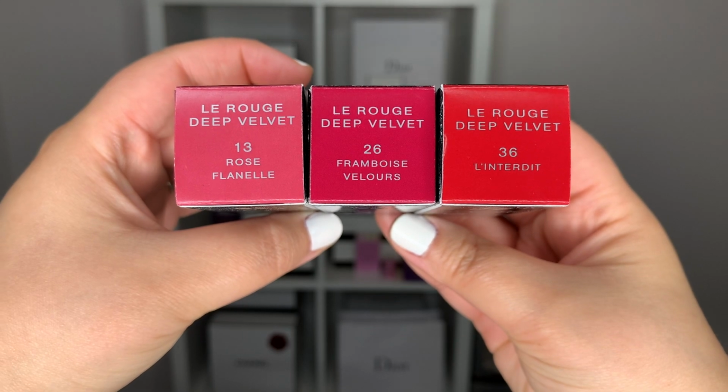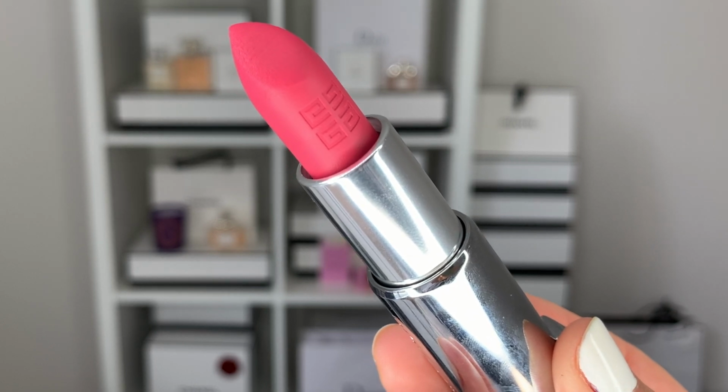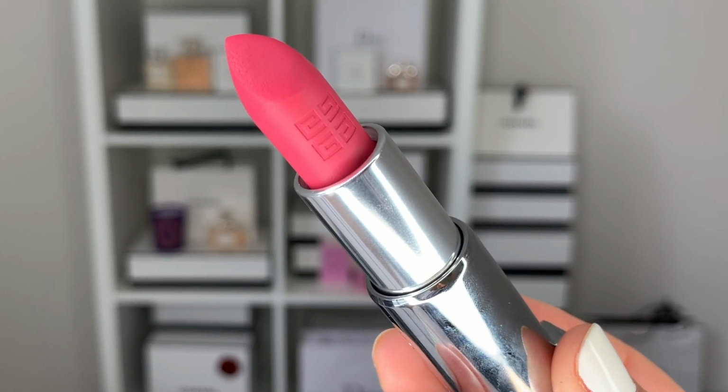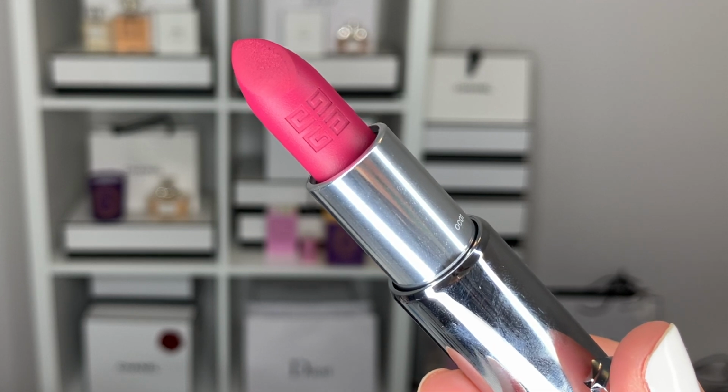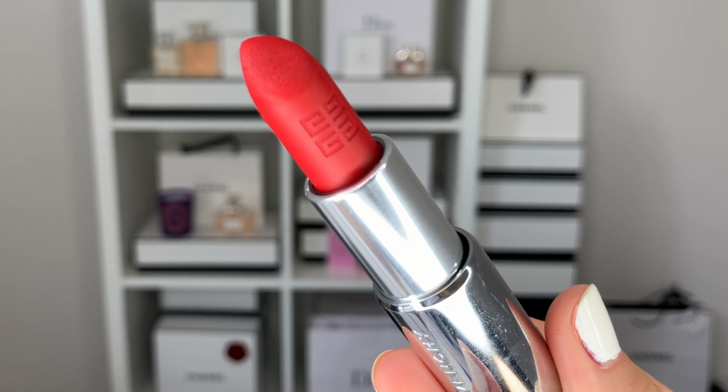And then last but not least from Givenchy Beauty, they sent me the Le Rouge Deep Velvet Lipsticks. Now I am wearing one today. I am wearing the shade called L'Interdit, which is this beautiful classic red lip. You guys know me, you know I love red lipstick. So I have the shades here, Rose Flannel, Framboise Velours, and L'Interdit.